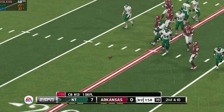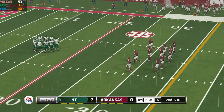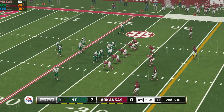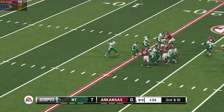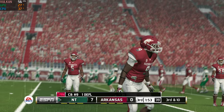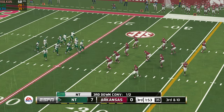Throws quickly, and it's almost intercepted. Well, the quarterback's breathing a huge sigh of relief because he got away with throwing what should have been an interception. Second down, 10 to go. Ball on their own 25. Quick throw, almost intercepted. This just shows you that you don't need to be sacking the quarterback to disrupt the passing game. Watch the pass.